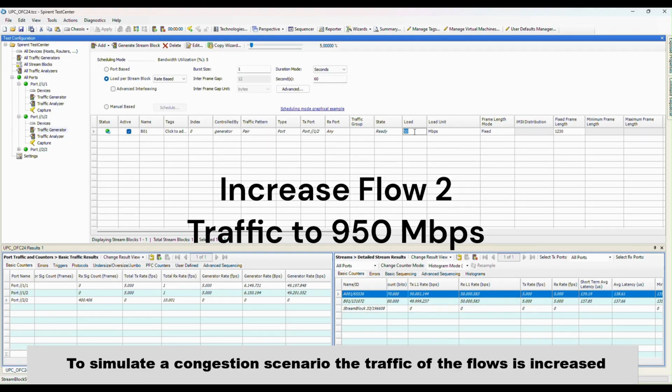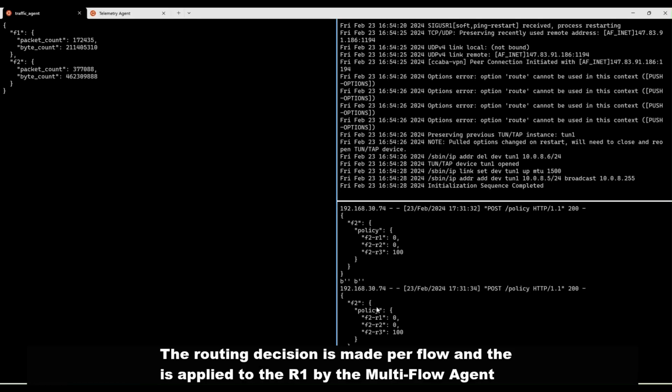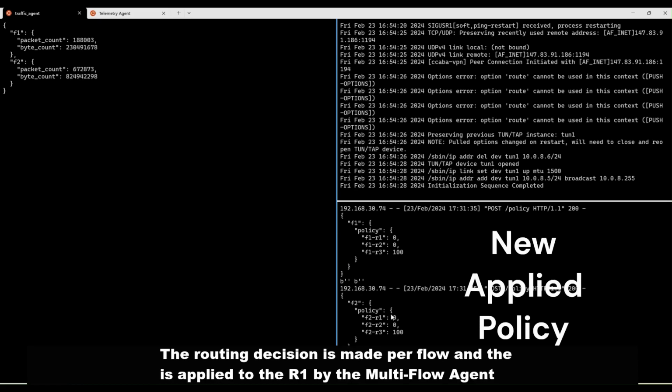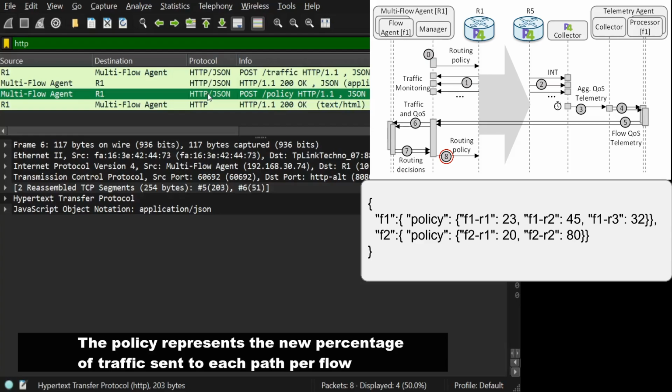To simulate a congestion scenario, the traffic of the flows is increased. Delay metrics are shown as the congestion starts to impact the performance. The routing decision is made per flow and is applied to R1 by the multi-flow agent. The policy represents the new percentage of traffic sent to each path per flow.